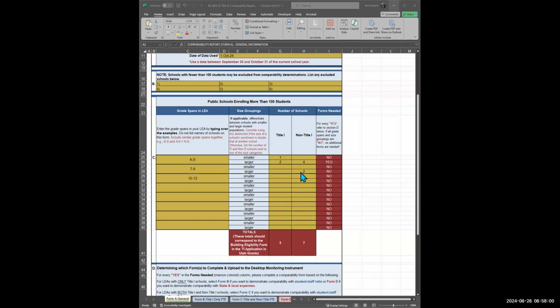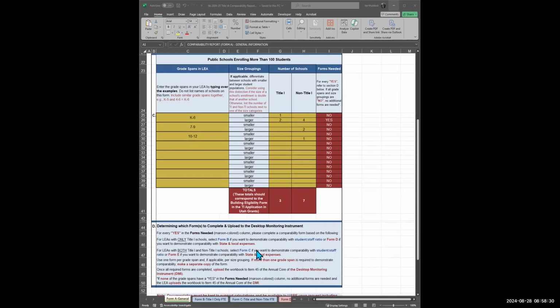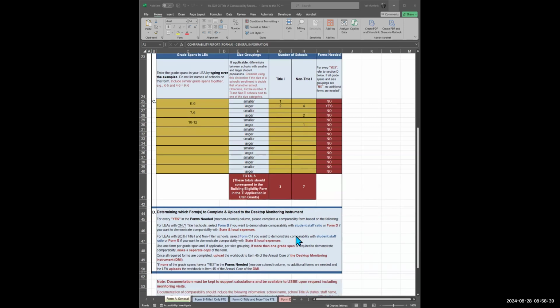Murray does not allocate funding to its secondary schools, so I do not need to compare the junior high or the high schools. So I only need to complete 1 additional form. Remember, I need to make sure that the totals down here match the totals in Utah grants in the Title I application. Murray usually chooses to compare staff and student ratio, and since they have both Title I and non-Title I, this time I'm going to use Form C to demonstrate comparability for both Title I, non-Title I schools.